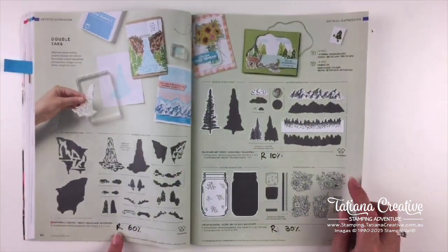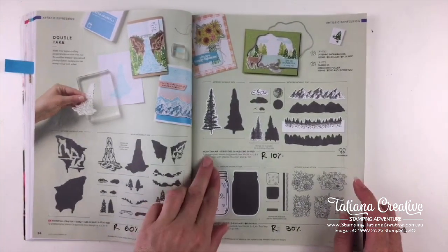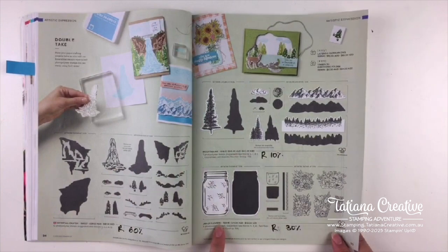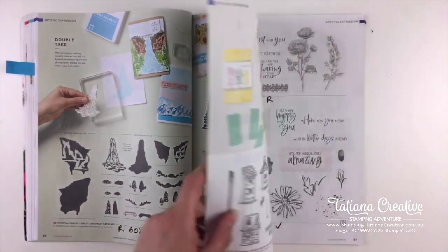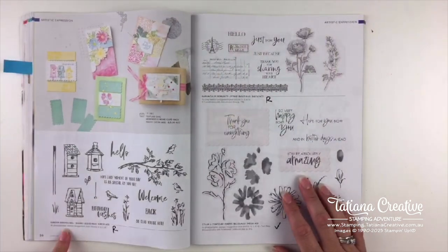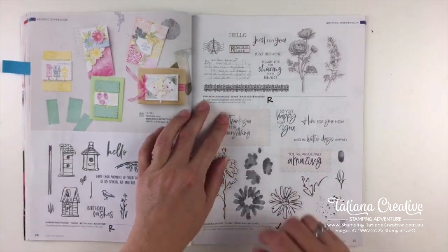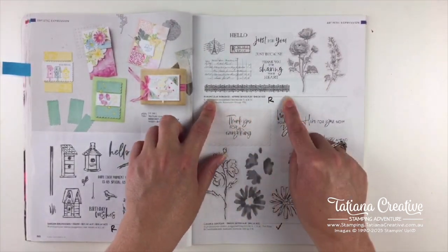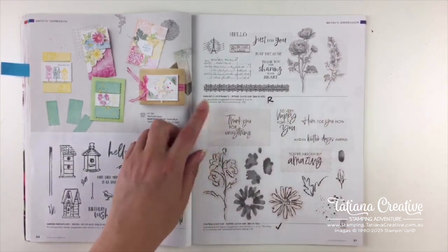Waterfall Canyon is retiring with 60% off. Mountain Air is retiring with 10% off. Jar of Flowers is retiring with 30% off. Garden Birdhouses is retiring, and Ranunculus Romance, I hope I pronounced that right, is retiring.